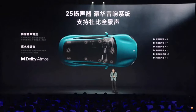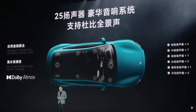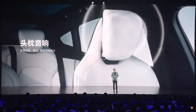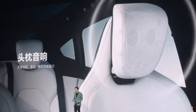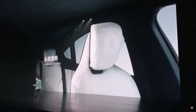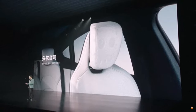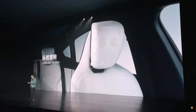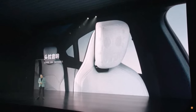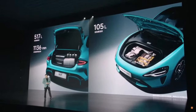We are equipped with very good sound system. We have 25 speakers, sound system, and support the Dolby Atmos, and also we have equipped the headrest speakers for all the models. So when you listen to the music, you will hear the navigation from the headrest speaker, and it will not disturb the other passengers in the vehicle. This is a very sweet design.